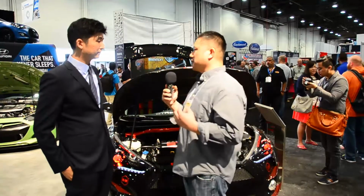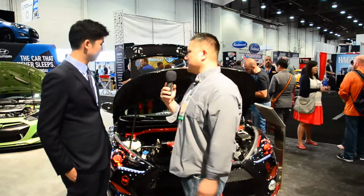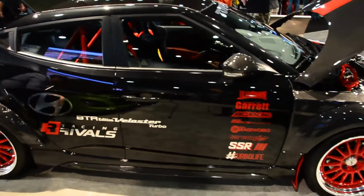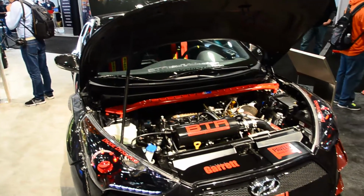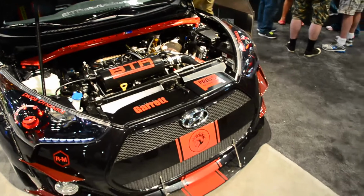So this year you went a little bit the opposite route. We had a rear-wheel drive car last year. This year you're going front-wheel drive. So tell us a little bit about the Veloster behind us. Well, the Veloster is definitely a different animal from what we did last year. Smaller engine, front-wheel drive, and then you have these two different sizes of doors, 2 doors on this side, 1 door on the other side. It was definitely an interesting car to build.